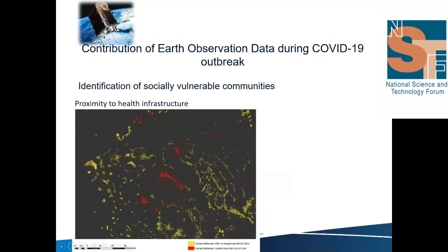Another application was to assess the proximity of communities to health infrastructure. What we're seeing here is a map of settlements, with yellow representing the settlements that have access to health services, looking at 25 kilometers to public hospitals, and 5 kilometers to clinics. The areas shown in red are the areas that are further away from the buffer that was used for proximity to the public hospitals and clinics.